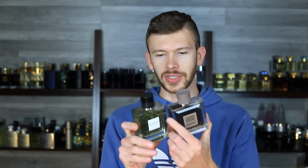We got similar concentrations, exactly the same. And so how's performance holding up? On my skin, this one has actually been doing pretty well. It's in that 7 to 8 hour range, kind of right in there. You might get a little bit more, you might get a little bit less. It's also going to depend on the weather conditions. If you're wearing it when it's super cold, that's going to get knocked back a little bit.